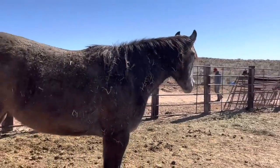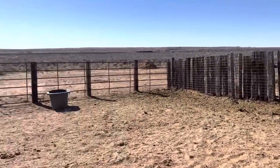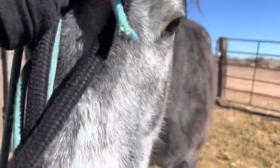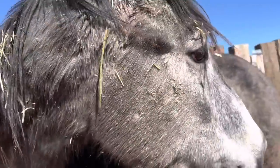So I'm gonna move these two out of this pen and bring Czar in here. A little bit more space in here. He probably enjoys that. Hi, Ivy. Ready to work, huh?